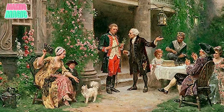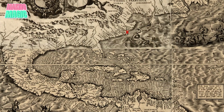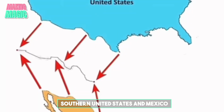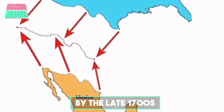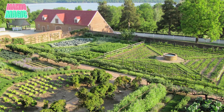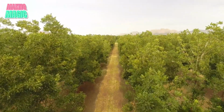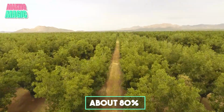Now, European settlers discovered pecans in the 16th century, thanks to Spanish explorers in regions that are now part of the southern United States and Mexico. By the late 1700s, pecans had found their way into the orchards of notable figures like George Washington and Thomas Jefferson, who planted these trees on their estates. Today, the U.S. produces about 80% of the world's pecan supply, with Georgia leading the charge.